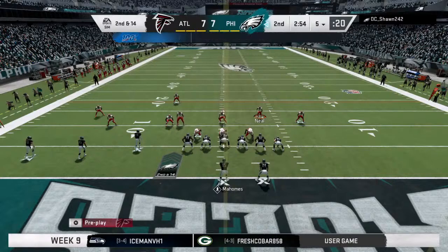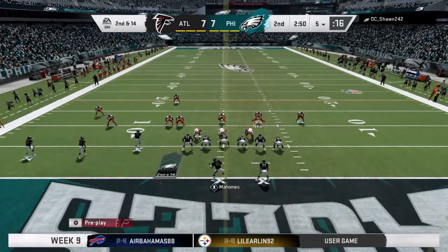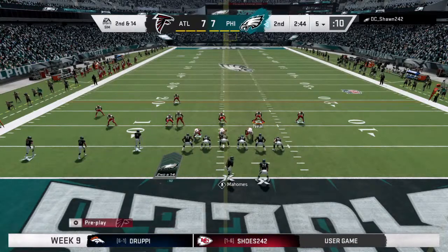Hey, check. High 7, let's go. Check 52 red. Hero 15.